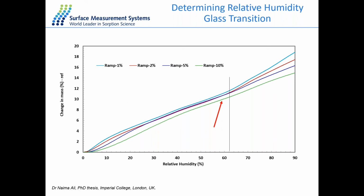Now, one of the interesting things that you see over here is the fact that when you go to a 10% ramp rate, you basically do not see the hump typically related with the glass transition point. So something that you need to be aware of when we are identifying the glass transition point is obviously that not only the concentration of humidity and the temperature at which we're doing the experiment are important, but if you speed up the ramp rate too fast, you might miss the point of glass transition because the mass uptake increases too quickly and it covers the value.